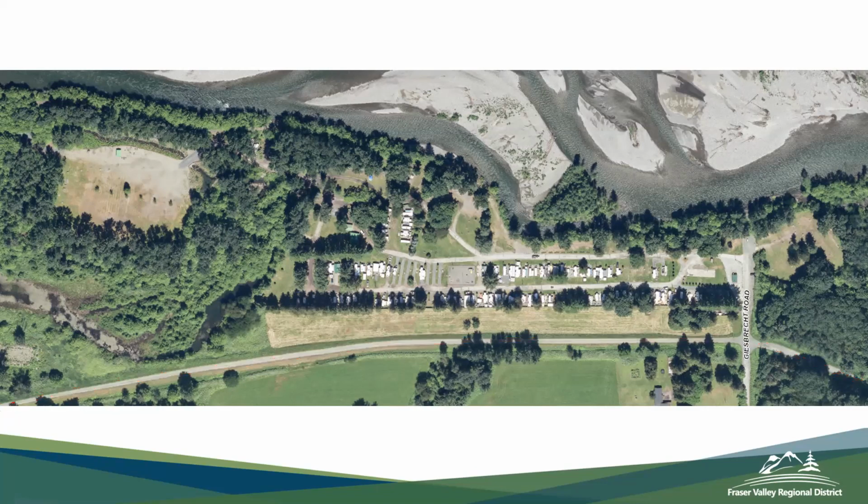So the campground is flanked on both sides by large group camping sites that can accommodate groups from 50 to 100 people. It's very popular with weddings, family reunions, Boy Scout groups, etc. The one on the left of your screen, actually, I've come to understand it's one of the larger group sites in the Lower Mainland, so it's quite popular for booking. People are constantly calling about it.